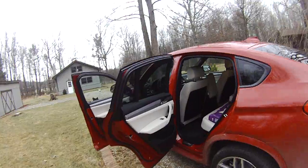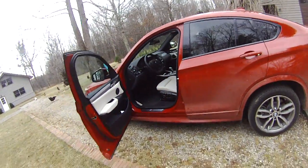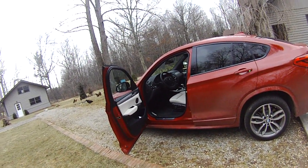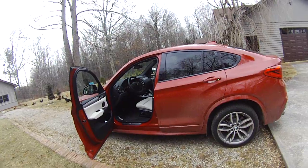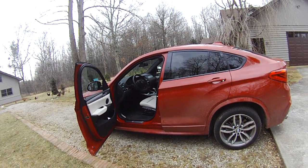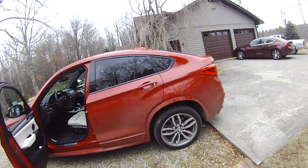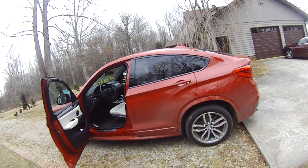I got to digging into the stats, and while the 2.0 4-cylinder engine, 240 horsepower, and the optional turbo inline 6, 300 horsepower, have identical horsepower ratings to the same engines that are used in the X3, the X4, despite being somewhat heavier by about 100 pounds, is actually quicker, and that's really interesting.